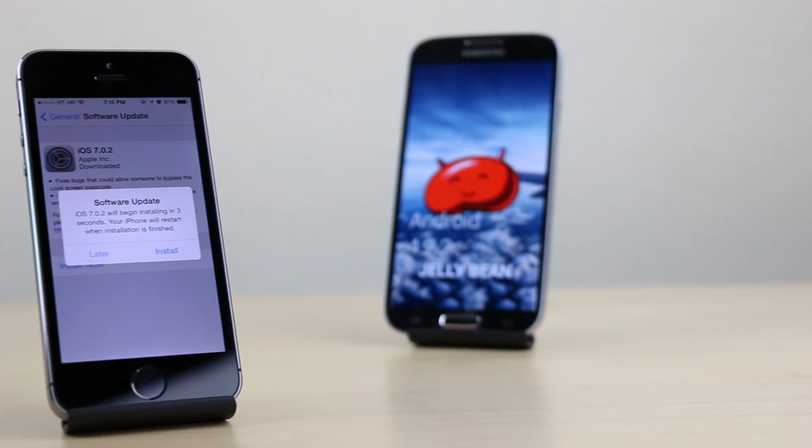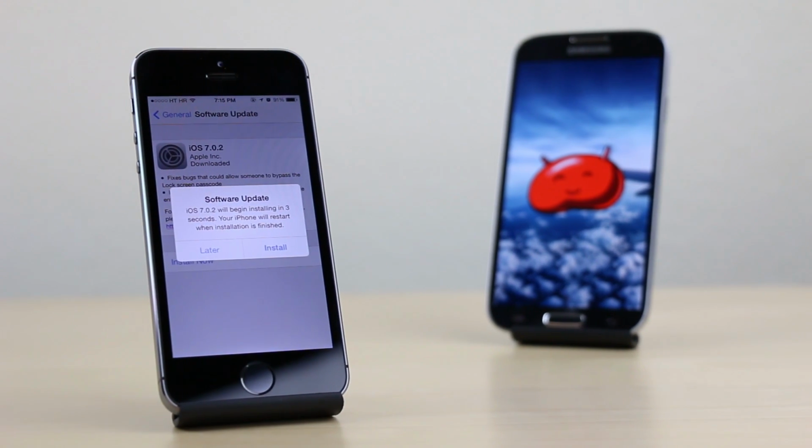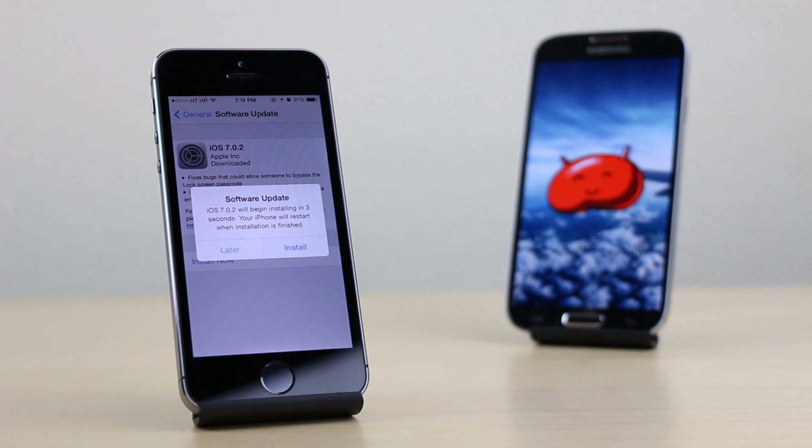Reason number 5. Unlike the Galaxy S4, the iPhone 5s quickly receives software updates just about as soon as they become available, whereas on the S4 it can take weeks or even months before you see an update after it's released.